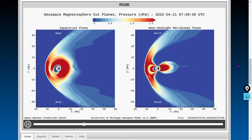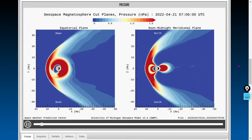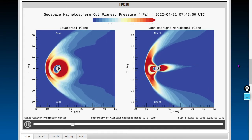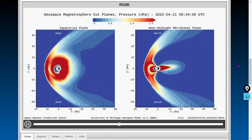And what is scaled in this model here is nanopascals, which is magnetohydrodynamic pressure. And things are pretty chill here at the moment. It's a fairly nominal solar wind and so on. We'll get to the data on that. Sunspots, coronal holes, and lots more momentarily.